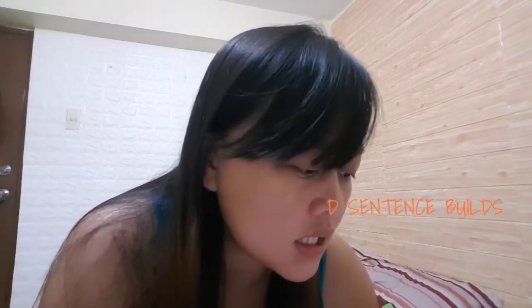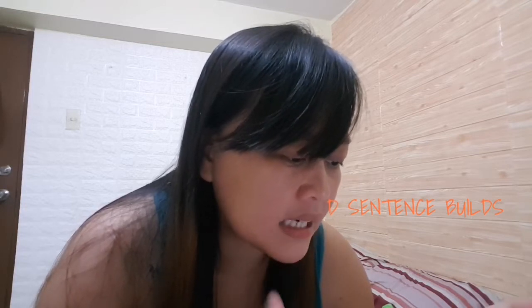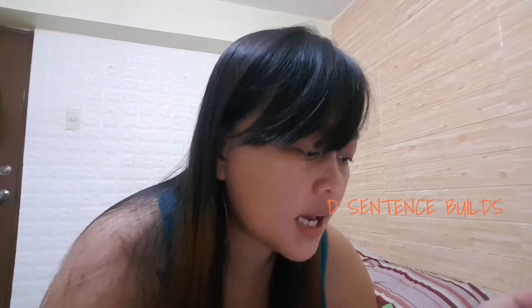And then sa D part, this is sentence builds. Sa sentence builds is magre-rearrange ka ng words para maging sentence siya. So example, a voice says, was reading my mother her favorite magazine. So from those phrases, i-arrange mo siya into a sentence. So you will say, my mother was reading her favorite magazine. Yun yun. And sa part E, story retelling. So yung voice is magsasalita siya.